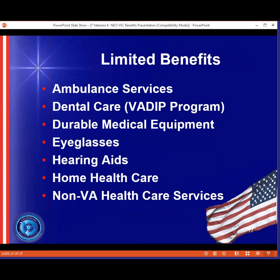Limited benefits. One is ambulance services. Not all our veterans qualify for this benefit. They have to meet a specific eligibility for us to assume financial responsibility for an ambulance. Dental care, that's one of the 2 programs that the eligibility is very specific. Not all our veterans qualify for a dental program. They have to be at least 100% service-connected or being treated for a service-connected dental disability.